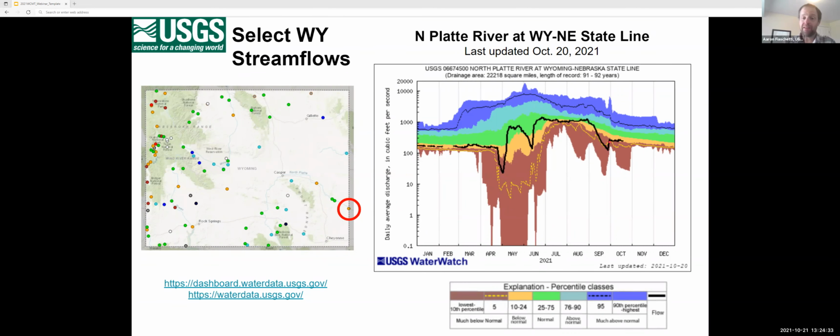Looking over at the North Platte at the state line, things have been looking pretty low over there. Had a pretty significant dip in flows in September, and then they're brought up to just around that 5th to 10th percentile. So flow making it across the state line at this time appears to be very low. But as you look farther up the Platte, it seems like flows look quite a bit better as you go upstream. So I'm not quite sure why the state line is showing quite a bit difference in the flow conditions.